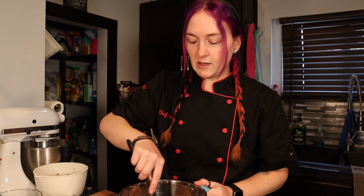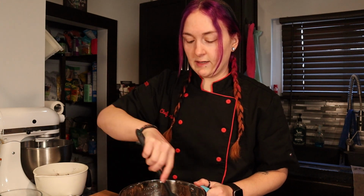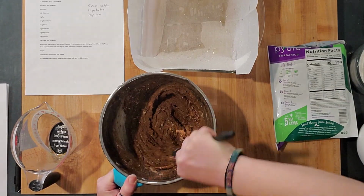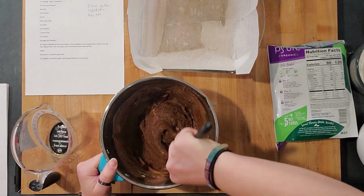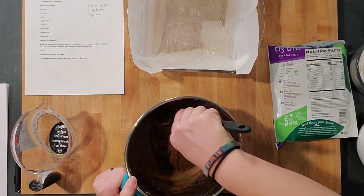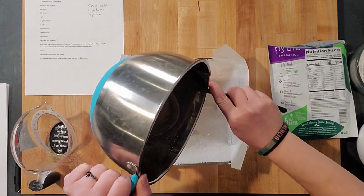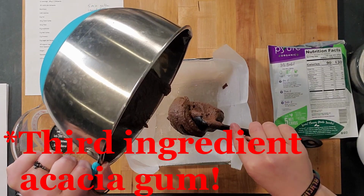The only thing that took a little bit longer for this was preparing the pan, because it said a greased parchment paper pan. It is pretty thick. Oh, see, there's still flour in there. Okay, it's all mixed up into our pan. Ooh, it is really thick. Holy crapola.